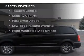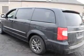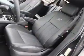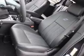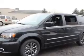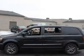Safety was made a priority with these features: a backup camera, curtain head airbags, side airbags, second and third row head airbags, brake assist, traction control, stability control, a passenger airbag, low tire pressure warning, front ventilated disc brakes. Great quality at a great price.